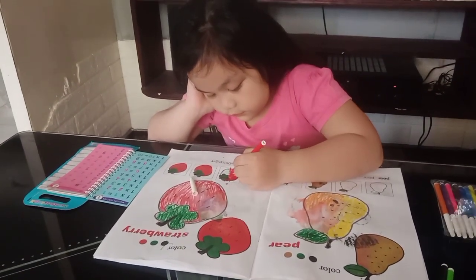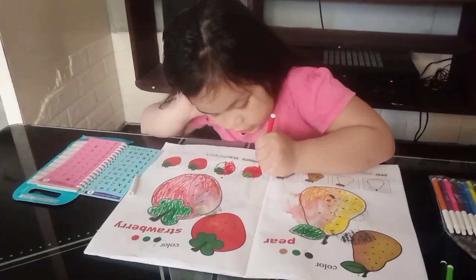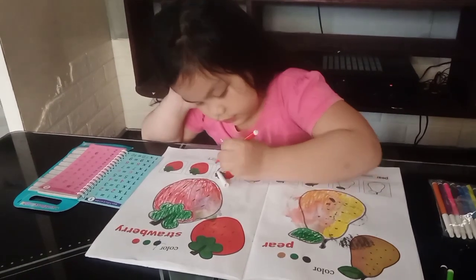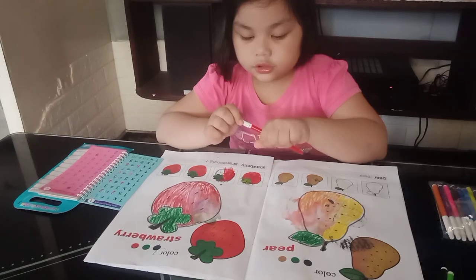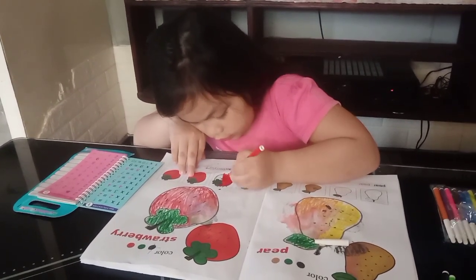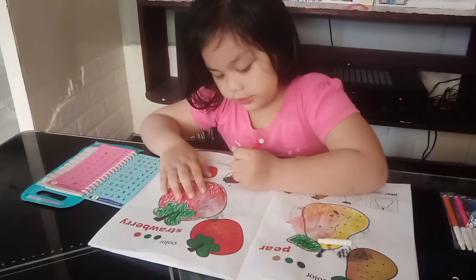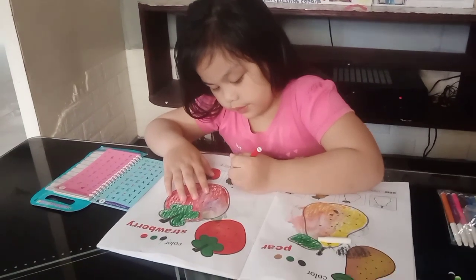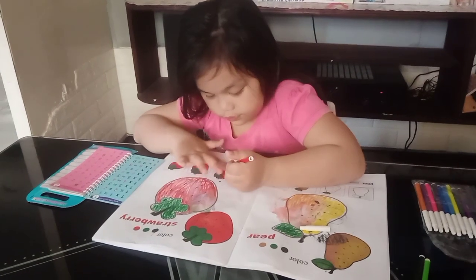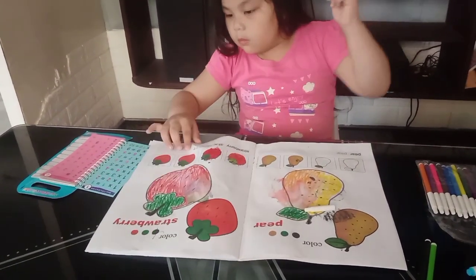Try eat strawberry. Yes, Daddy. What do you think here? Finish it, the other one. Okay. Finish? Not yet. Okay. Almost, so almost there. It's ready. It's done. All right, very good. What's next? No, it's already done.